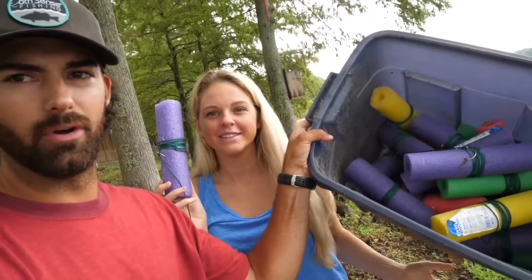It feels like we're actually going to be going out and setting some noodles right there. What Jay's got, we got a whole bucket full of noodles right here. We made these a couple years ago, and we use them periodically, but not all the time. Most of the time when we go to catch catfish for food, we usually use limb lines, but we decided to mix things up, and we've got noodles.